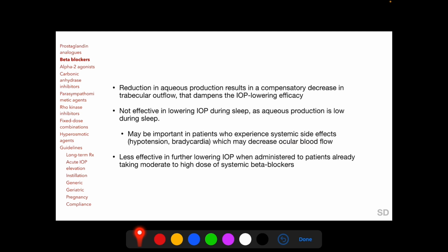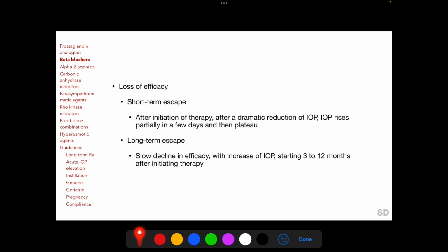Topical beta blockers may be less effective in further lowering intraocular pressure when administered to patients already taking moderate to high dose of systemic beta blockers, and this is very important to remember. Loss of efficacy of beta blockers with time has been described. A short-term escape can occur in a few days following initiation of therapy, and a long-term escape can occur starting 3 to 12 months after initiation of therapy.